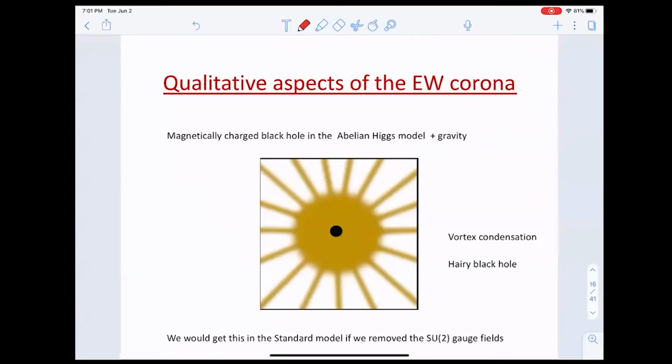Okay, so now I'll discuss some qualitative aspects of this Electroweak Corona. We could first consider a simpler problem, which is a magnetically charged black hole in the abelian Higgs model but plus gravity. Far away, we have the phase where the U(1) symmetry is broken, and the magnetic field is being carried by vortex strings, the Nielsen-Olesen vortices. Then near the horizon of the black hole, we have a whole region where the U(1) symmetry is restored and the Higgs VEV is 0. This is what we would have in the standard model roughly if we remove the SU(2) gauge fields. It's not exact because here we have only one Higgs field, but we would have two in the standard model.